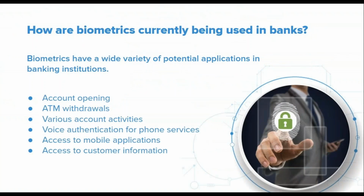So then another part of the interview that Deepo is going to cover is how biometrics are currently being used in banks within his market. So some of the use cases of biometrics in banking include account opening, such as someone giving their fingerprints when they open a bank account. So then further transactions with their bank account can be verified through their fingerprints. This technology can also be used at ATMs for ATM withdrawals. Of course, other various account activities can also be verified through biometrics. Another example includes voice authentication for phone services, access to mobile applications, and access to customer information.